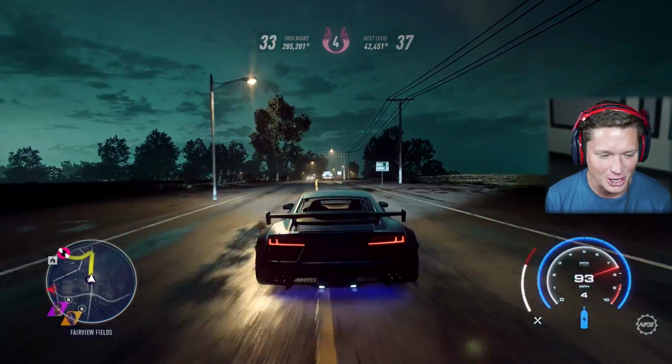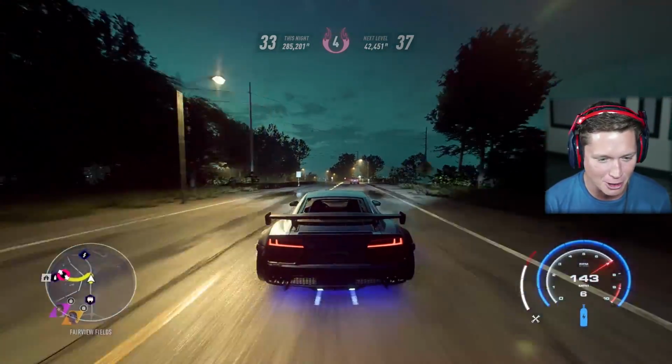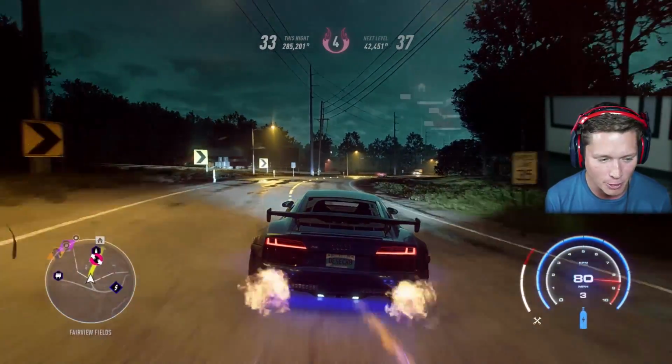Oh my god, there's no way. We jumped over oncoming traffic when we came over the top of the crest of that hill. We went right over top of someone.